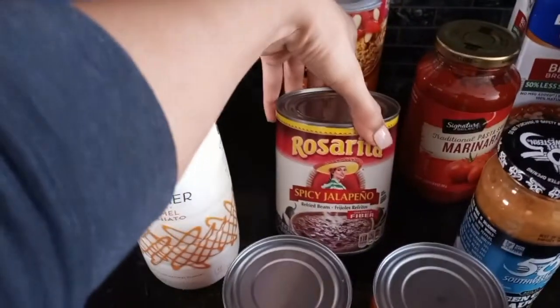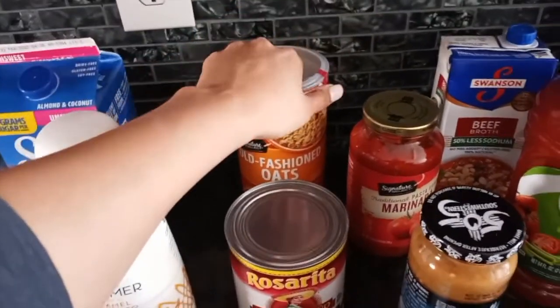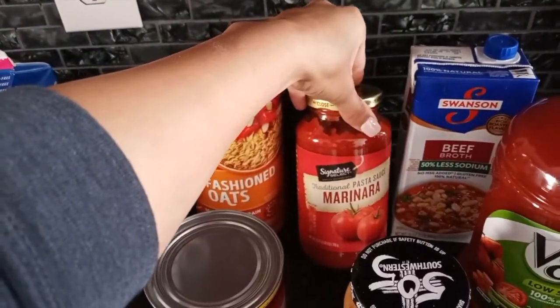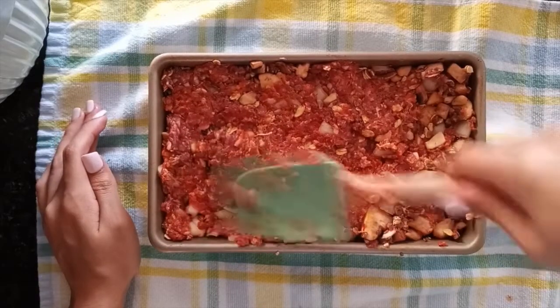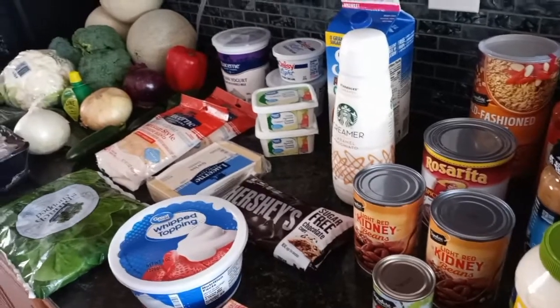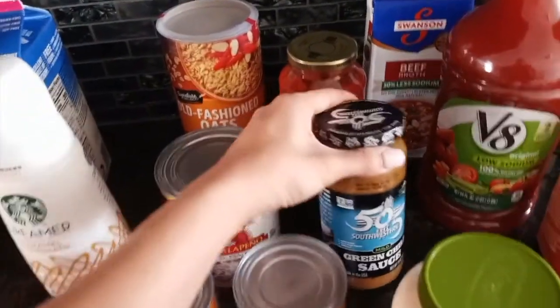Next, I got just some canned beans for my husband's burritos, some old-fashioned oats. I need that for another recipe we're about to do. Some marinara sauce. So the mushrooms are going to be for an Italian mushroom meatloaf. That is what we're going to be having for dinner with our side of roasted cauliflower and broccoli. I got my husband's chili for his burritos.